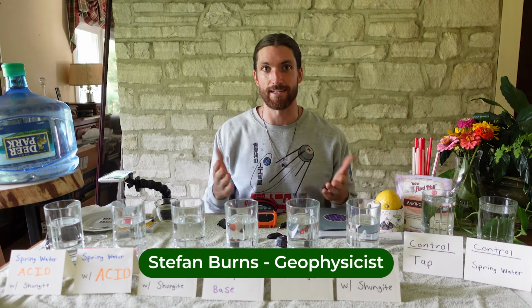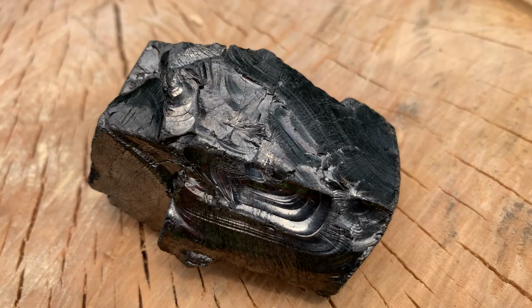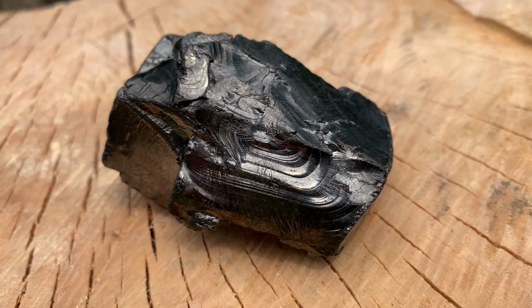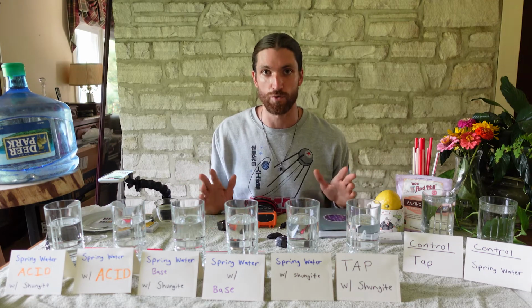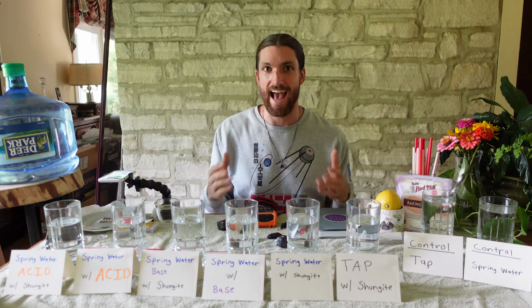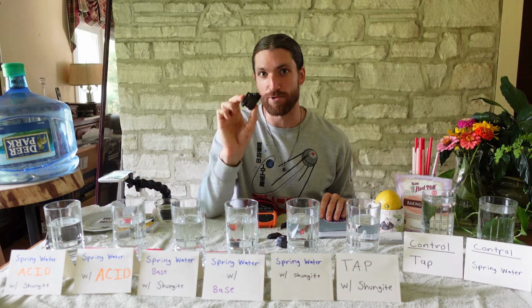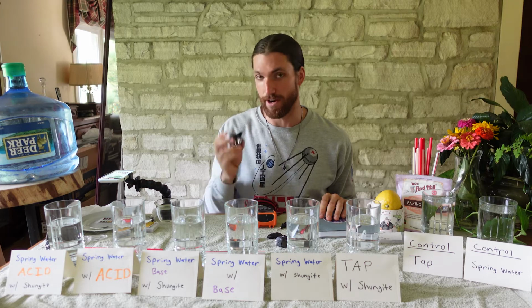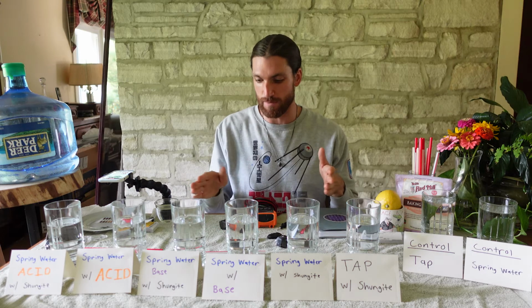I'm a geophysicist, and today we're doing the first part of my water Shungite experiments. Shungite is a rare carbon mineral out of Russia. This is elite Shungite. It is 99% pure carbon, and the purpose of this experiment is to see how well it filters water. We know that most water filters, at least a certain stage of them, would be an activated carbon filter, and Shungite being 99% pure carbon and electrically active, very conductive, should be an excellent filter of water. So I'll explain the experiment in a moment.